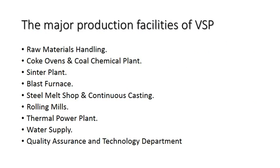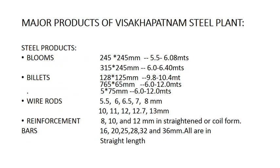The major production facilities are raw materials handling, coke ovens and coal chemicals plant, sinter plant, blast furnace, SMS and continuous casting department, rolling mills, thermal power plant, water supply, QA and TD.